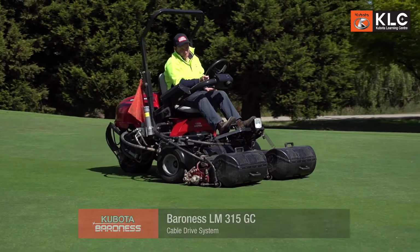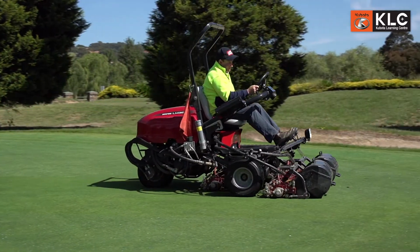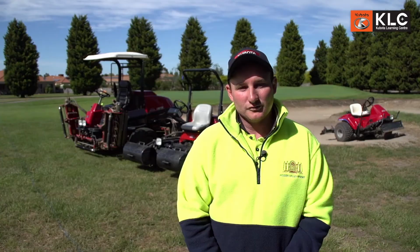Can you talk to me a bit about the cable drive system on the 315? Really good, easy to maintain, grease, probably fewer hydraulic problems too, having a cable drive, which is better for greens because you don't want too many oil leaks on the greens. But yeah, no, I find it fine. Have you noticed an increase in flexibility with the three-wheel drive system? It's really good, especially around my course. I've got probably 3 or 4 sloped greens where the surrounds are battered off, and especially when it's wet or even just dewy mornings, it gets up really well.